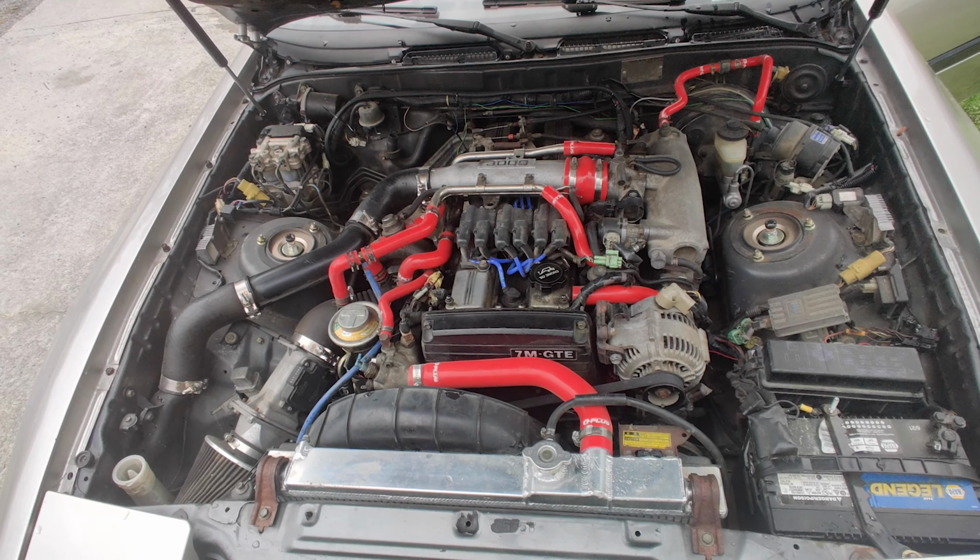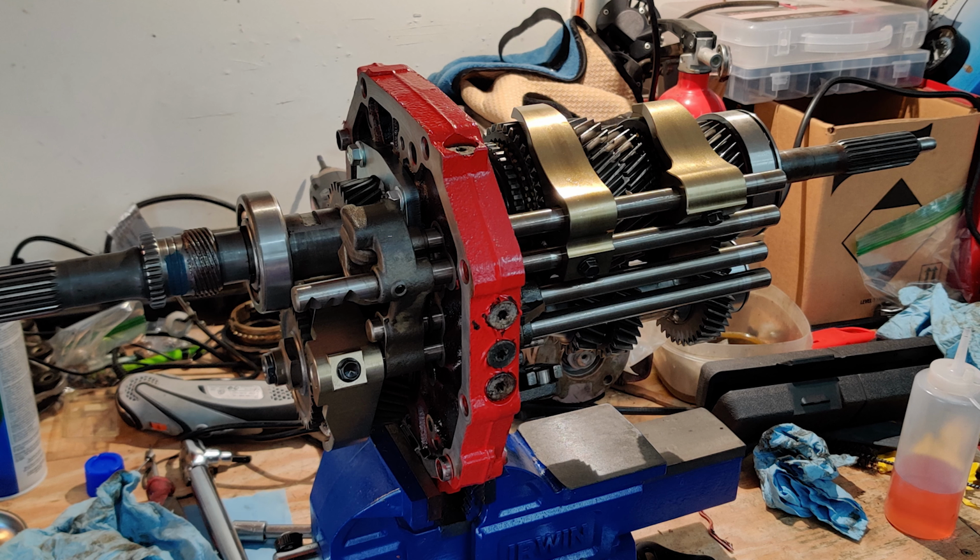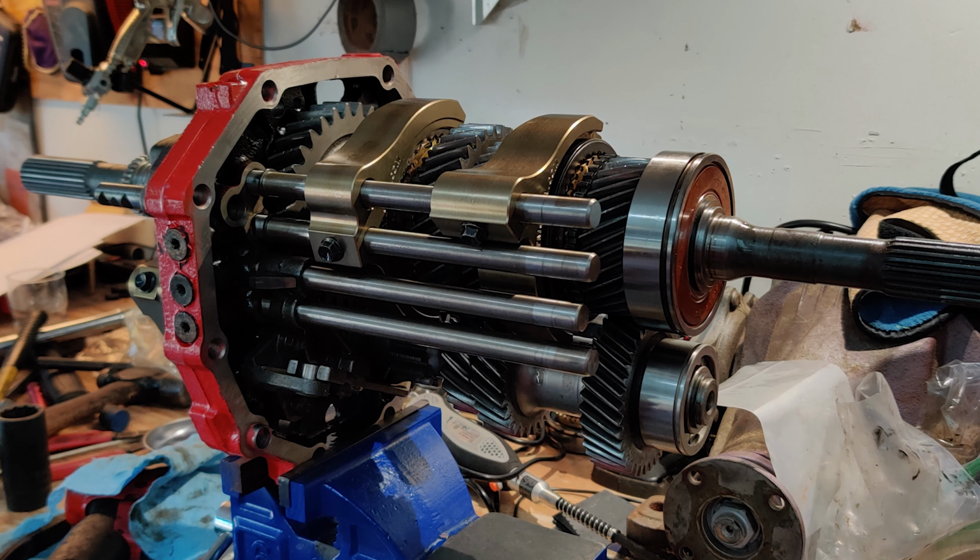As far as the transmission goes, I rebuilt it and I put a Marlin Crawler kit in it, so it has billet shift forks, upgraded thrust washers, the billet thrust plate, I believe it's called.